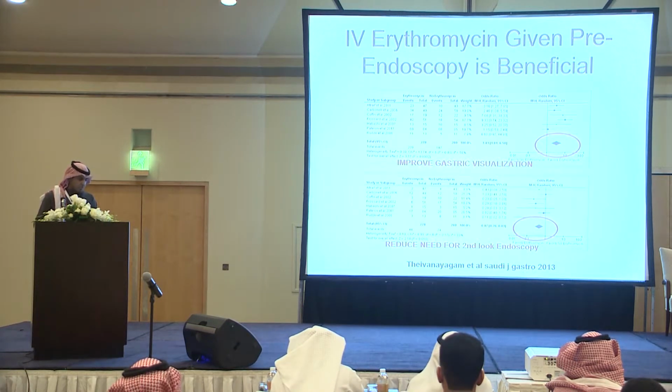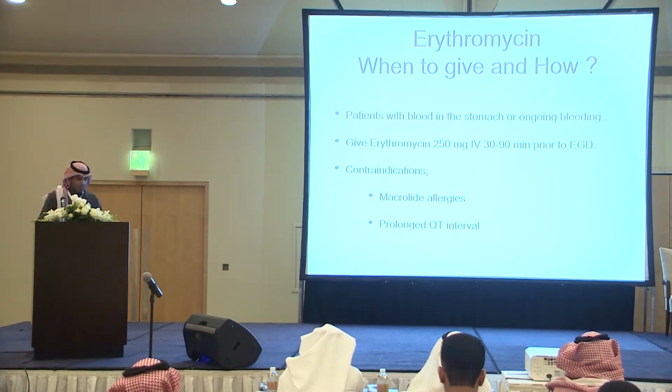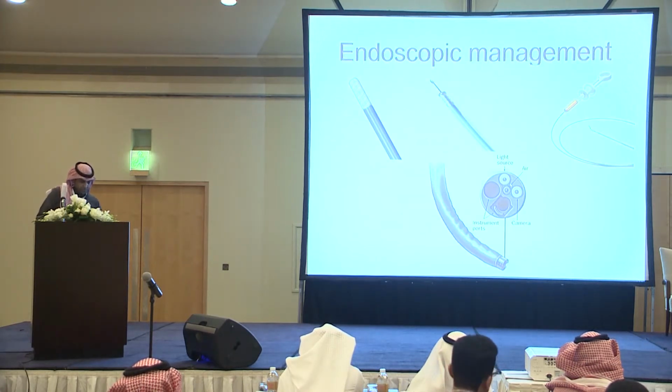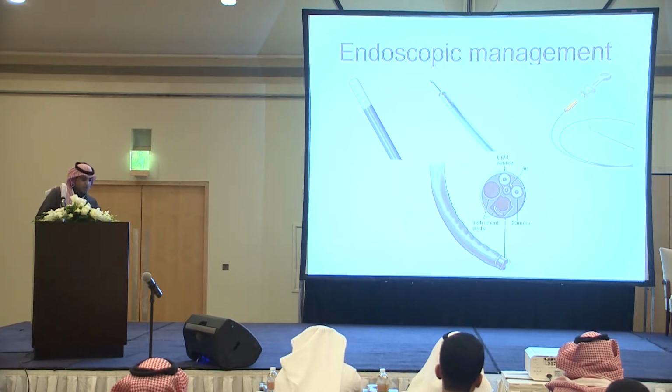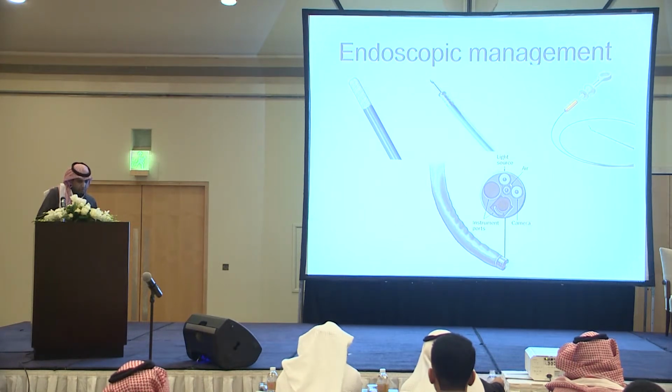So we have to stress to all our specialists and residents to give erythromycin before endoscopy. When to give it: 30 to 90 minutes prior to endoscopy. The dose is 250 mg, and you should make sure there is no macrolide allergy and that the patient does not have a prolonged QT interval, especially in elderly patients. Now endoscopic management, a very important point. You should have a therapeutic scope with a double channel and another channel for auxiliary water, for the water jet. That's very important for the intervention, because if you use one channel, you will have difficulty sucking blood or fluid inside the stomach.